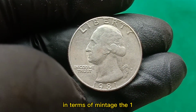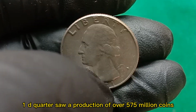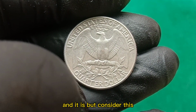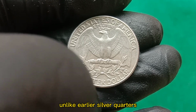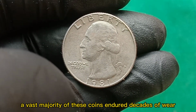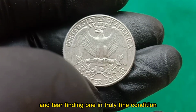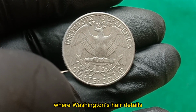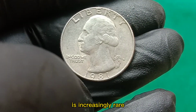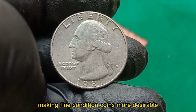In terms of mintage, the 1981 D quarter saw production of over 575 million coins. That sounds like a massive number, and it is, but consider this: unlike earlier silver quarters, these clad coins were used heavily in circulation. That means a vast majority of these coins endured decades of wear and tear. Finding one in truly fine condition, where Washington's hair details, the eagle's feathers on the reverse, and the rim are still pronounced, is increasingly rare. Most surviving examples are well worn, making fine condition coins more desirable.